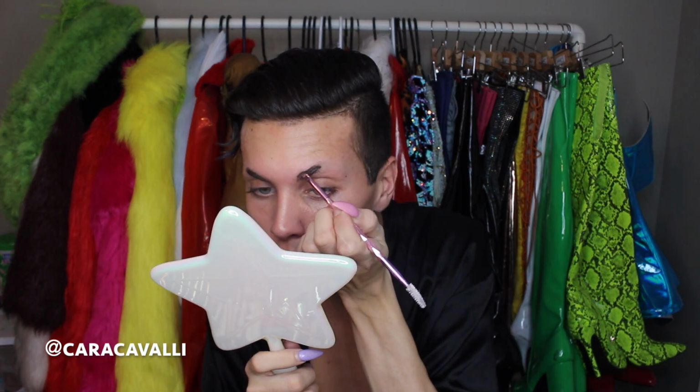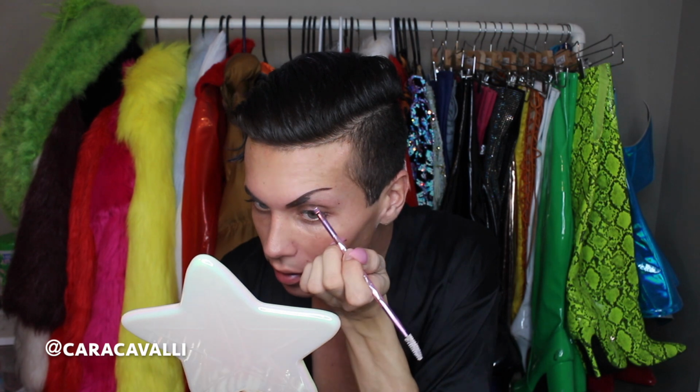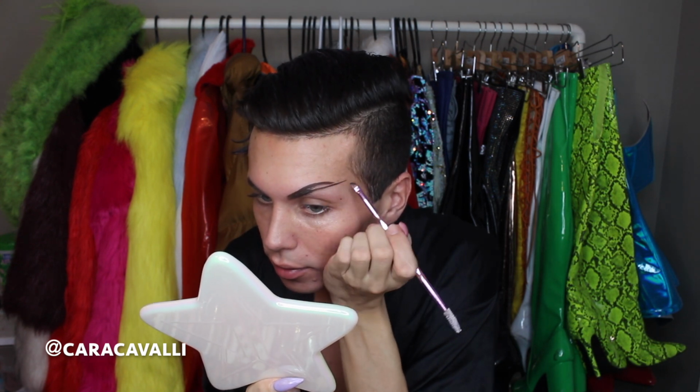For my brows today, I'm gonna be using the KVD Vegan Beauty Super Brow in the shade Walnut. This actually is my favorite brow pomade because it's so smooth. I feel like dip brow can get kind of dry sometimes, whereas this hasn't dried out on me. I've had this forever. I'm gonna sculpt under the brow with the MAC Full Coverage White.